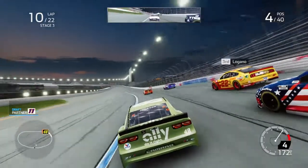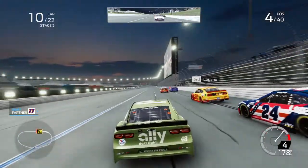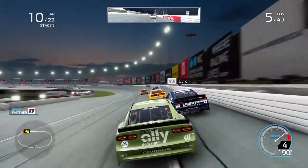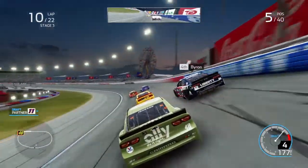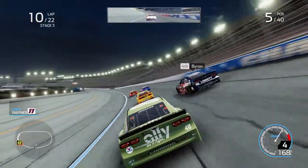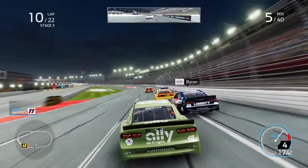Byron looking to the high side. I'd go and try to look through the middle. Oh my god, I cannot race right now. Well, I cannot really keep up with these guys. Still there. Out of 4, onto the front stretch. Ryan Newman's going to take the lead.